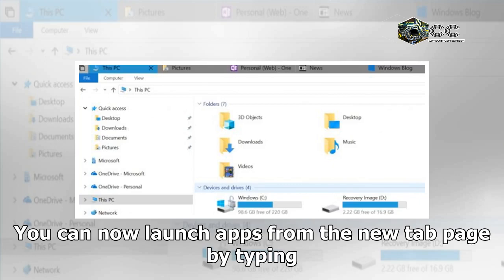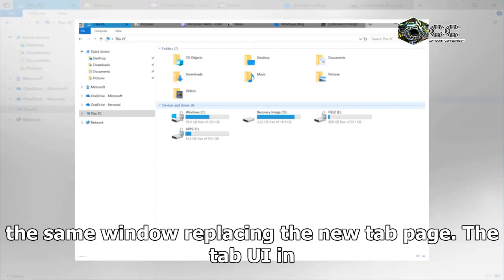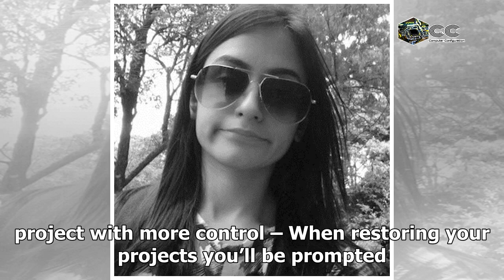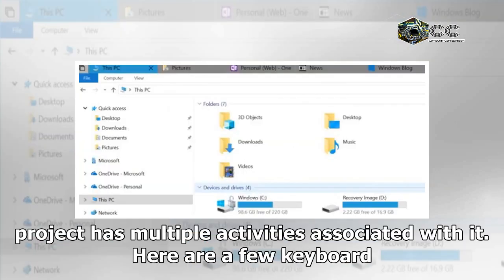You can now launch apps from the new tab page by typing the app name into the search box. UWP apps are launched in the same window, replacing the new tab page. The tab UI in Sets now shows icons including website favicons and app icons. Resume your project with more control. When restoring your projects, you'll be prompted to restore related apps and web pages. In Timeline you'll see when a project has multiple activities associated with it.